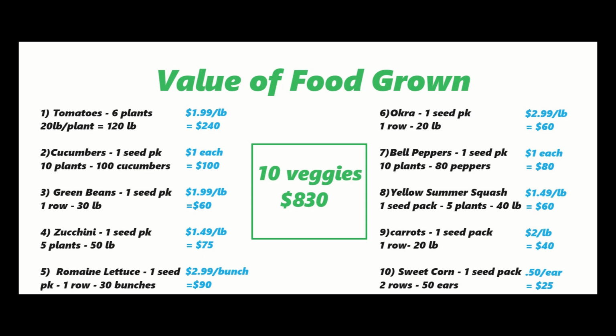Green beans, 1 seed pack, 1 row. You get about 30 pounds if you get 3 or 4 pickings off of the bush beans. Zucchini, let's just say we get 5 plants at 10 pounds per plant. That's 50 pounds. Romaine lettuce, you're going to get 1 row. You're going to get 30 bunches at $3 a bunch. That'd be $90 worth. I won't go down this whole list. I think you guys get the idea, but the total that we would figure we're going to make would be $830 worth of veggies over the course of the harvest season.